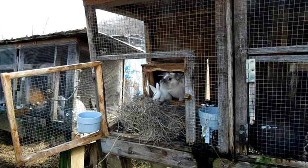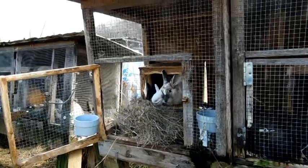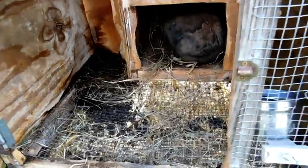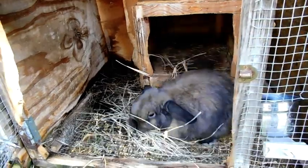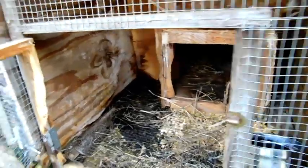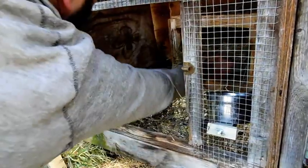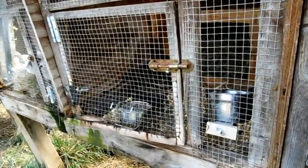Look at this thing nesting over here. So she's trying to build a nest. You see how she's gathering all that in her mouth? Every little bit she can get? And then she'll put it wherever. So she's thinking about being a good mama this go-round. I actually have to check the calendar and see how far out she is. We're hoping this go-round we bred her to a smaller rabbit, we'll have more success. So we're hoping that it'll be easier on her.